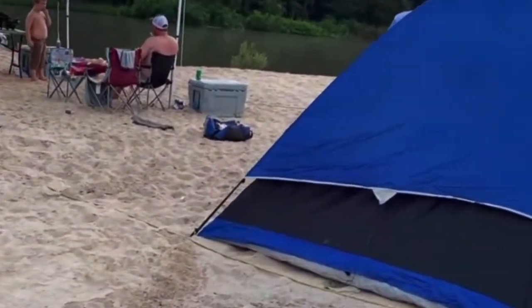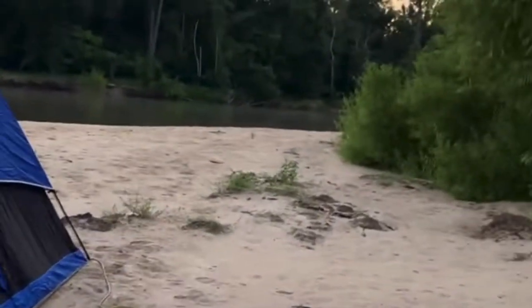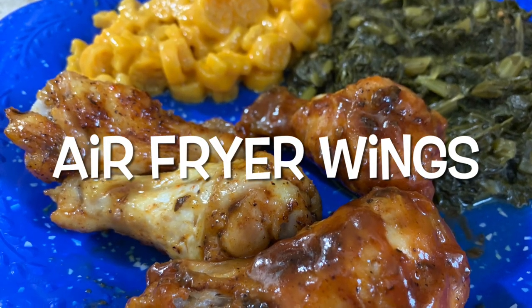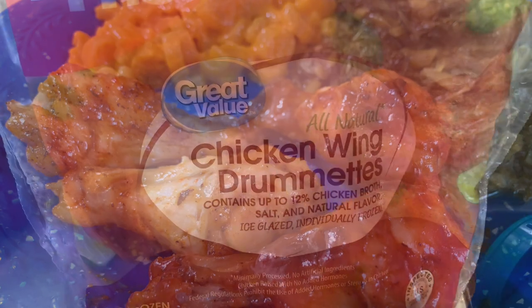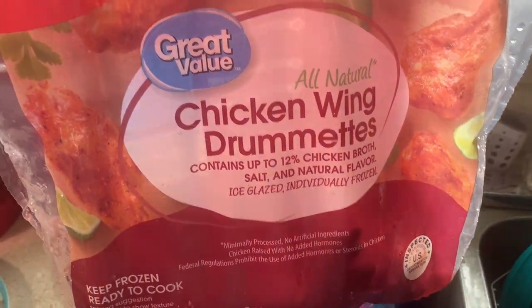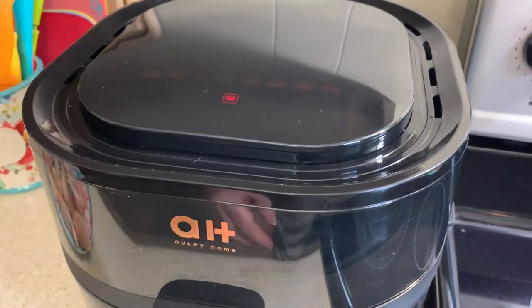All right, y'all, so we're finally getting into the air fryer cooking. So I'm going to be air frying chicken wings for the very first time, and here are the chicken wings that I'm going to be cooking. I got them from Walmart. They're pretty inexpensive and budget friendly. I think it was like $11 for that 4-pound bag.